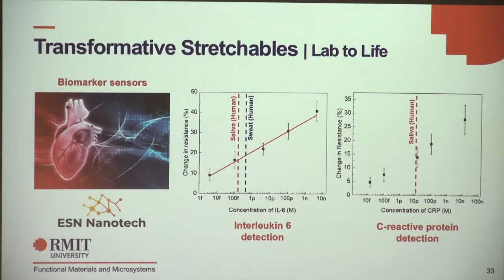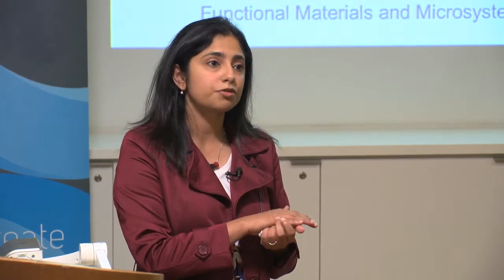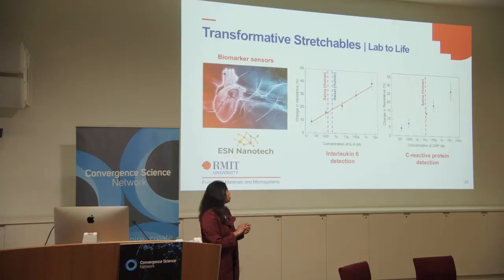One other project which we're also working on is again an industry-driven project, by a company called ESN Nanotech. This is where it starts looking into using these oxide-based sensors to do biomarker analysis. There are biomarkers in various body fluids which indicate the early onset of cardiovascular disease or stroke. So ESN Nanotech was trying to develop a disposable wearable device to probe these.